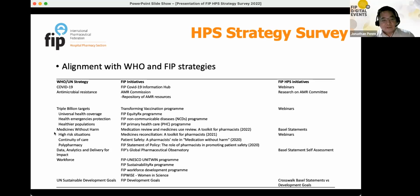As a lot of you are aware, WHO has also had the Medication Without Harm Challenge, and they highlighted 3 key areas to reduce medication harm or increase patient safety or medication safety. Those were focusing on high-risk situations, continuity of care, and polypharmacy. And as a result, FIP have put together a medication review and use review toolkit, and a medications reconciliation toolkit. They've got a document around patient safety and the pharmacist's role, and the FIP statement of policy, the role of pharmacists in promoting patient safety. So FIP has been very active within that patient safety space. We've also got our Basel Statements within the hospital pharmacy section that are heavily based on patient safety. So that's always been one of the foundations of our future vision. And then we've hosted webinars within the hospital section again to support those initiatives.